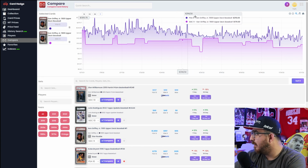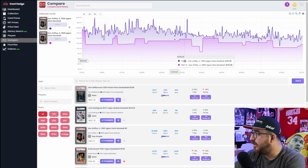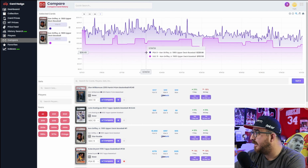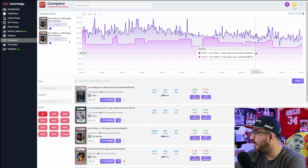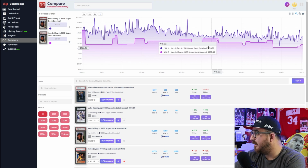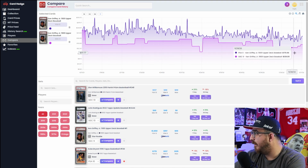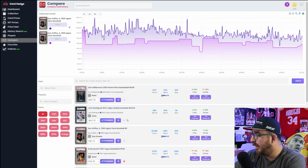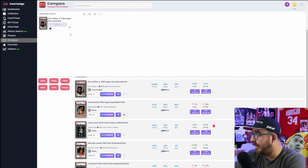Okay. But again, volume. Just look at that volume difference. For every spike in a PSA, which is in the purple, the pink, you get a sell in a SGC for the pink. Just volume. And it doesn't seem to have ever caught up or ever exceeded a PSA. So, hasn't closed the gap much there really at all.